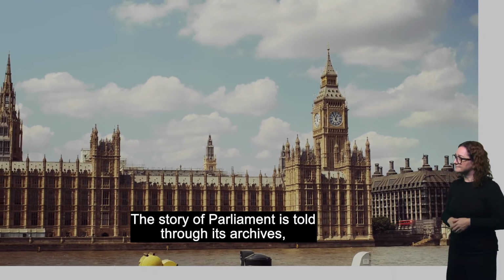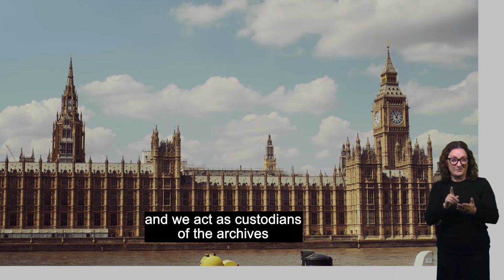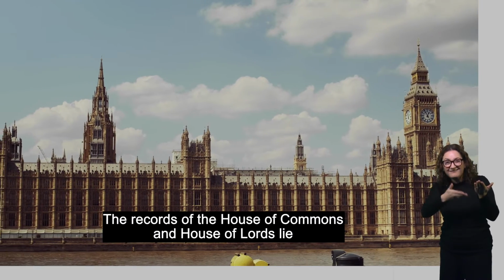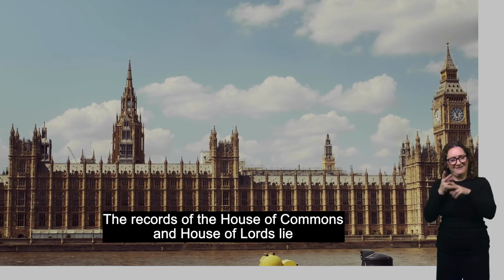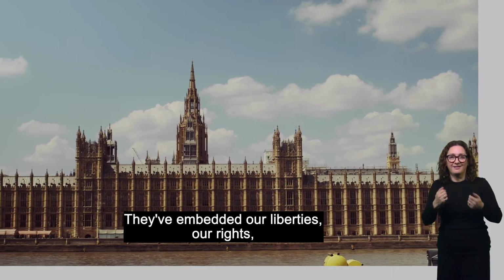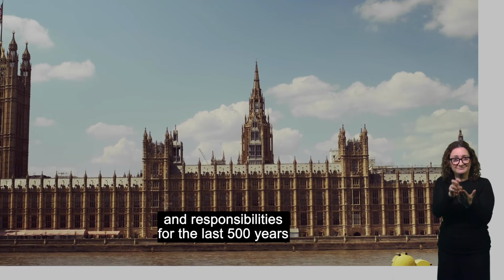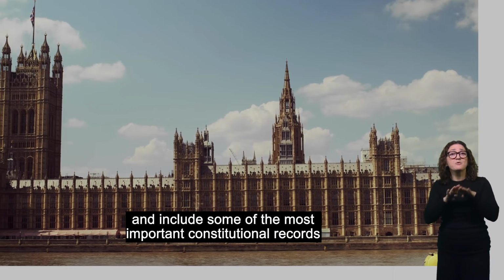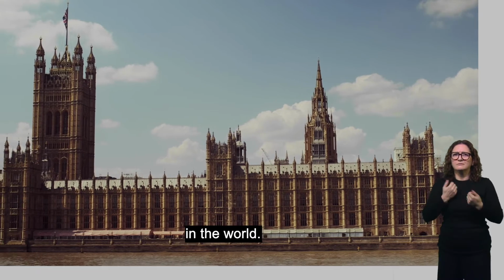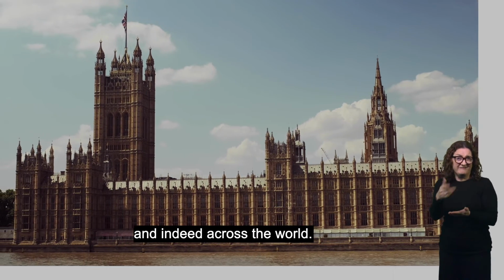The story of Parliament is told through its archives, and we act as custodians of the archives on behalf of the British people. The records of the House of Commons and House of Lords lie at the heart of our parliamentary democracy. They've embedded our liberties, our rights and responsibilities for the last 500 years, and include some of the most important constitutional records in the world. They touch on the lives of everyone in the UK, and indeed across the world.